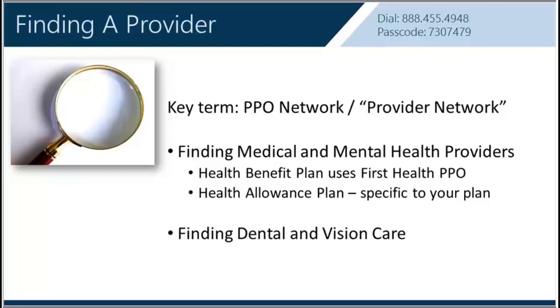We looked at the website earlier. Under My Benefits is the option Find a Provider, which you can use to use the online search tool to get a whole listing of different types of providers in the area. You can even narrow it down by specialty. Also, call IMG. We'll be glad to look up providers for you as well.